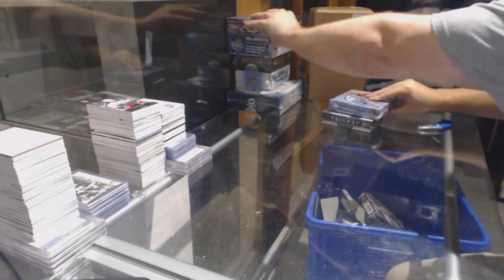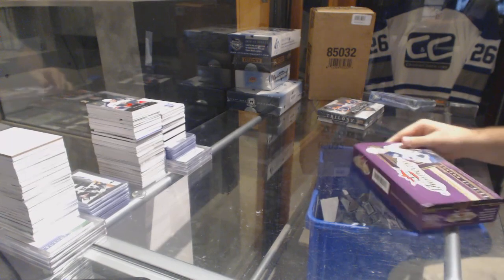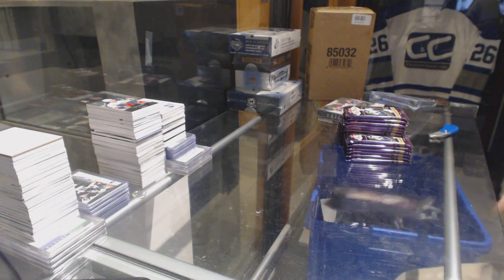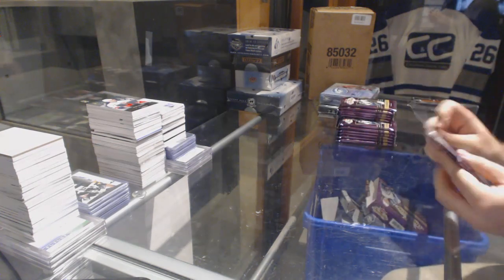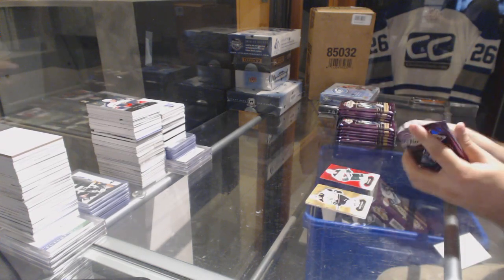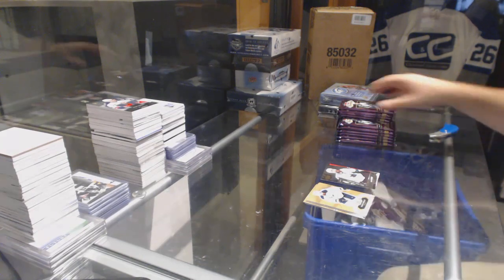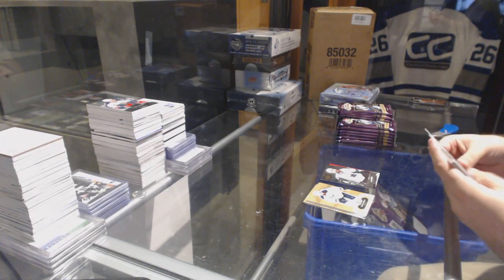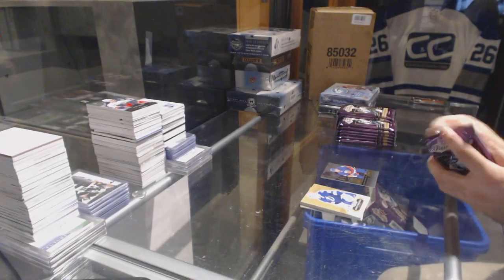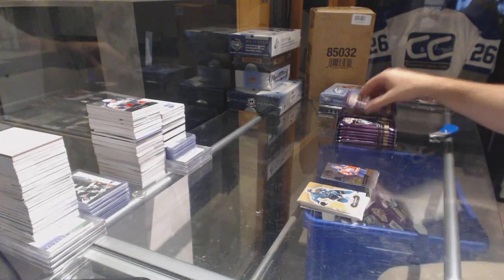All right, ice, and actually I'll do ice. I'll just showcase first because obviously. Well, we've got a Parise for the Minnesota Wild Red Glow. Brent Burns for the Sharks Metal Universe. Beauvillier showcase for the Islanders. McDavid showcase for the Oilers.